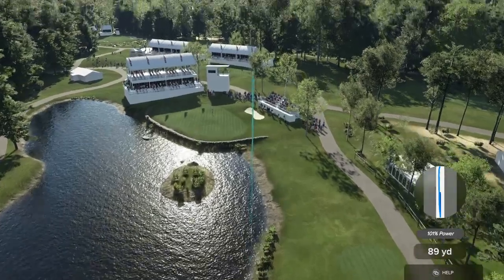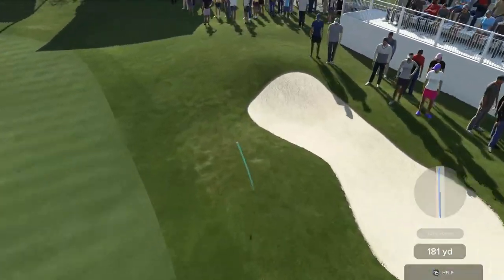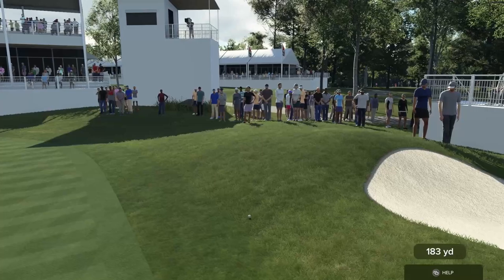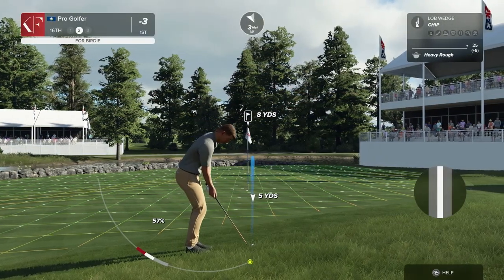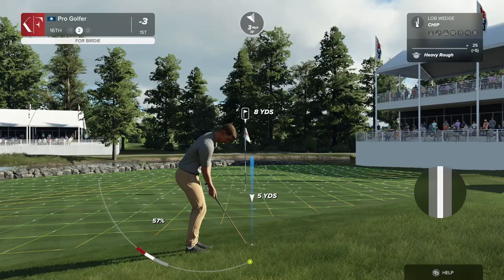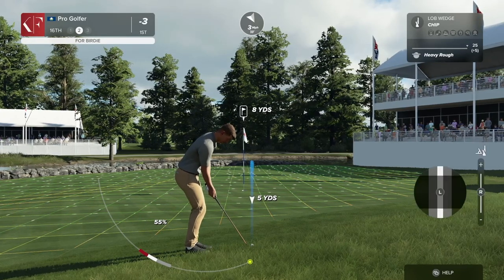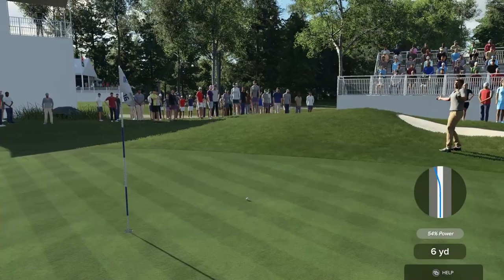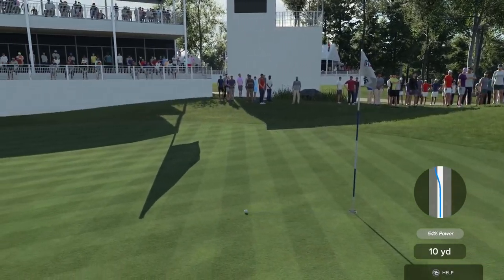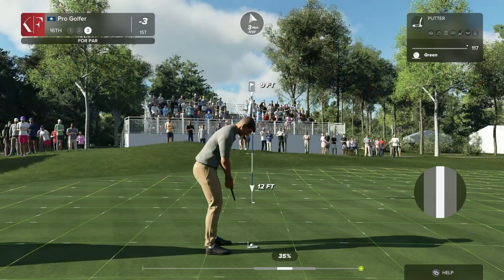Opting for the 6-iron. Is that what they had in mind? Yeah, trying to draw that one in there, but not committing to it, leaving it out. Down. Opportunity to make their par.